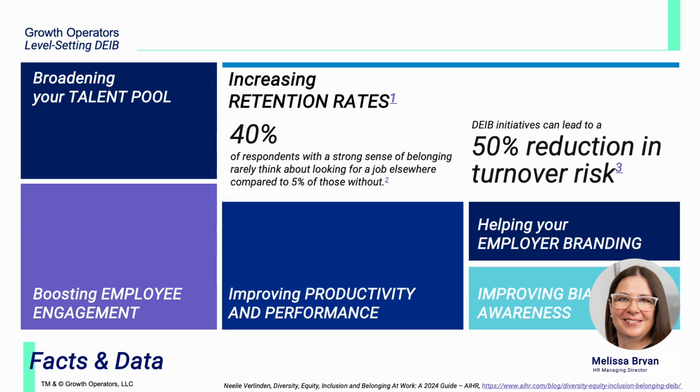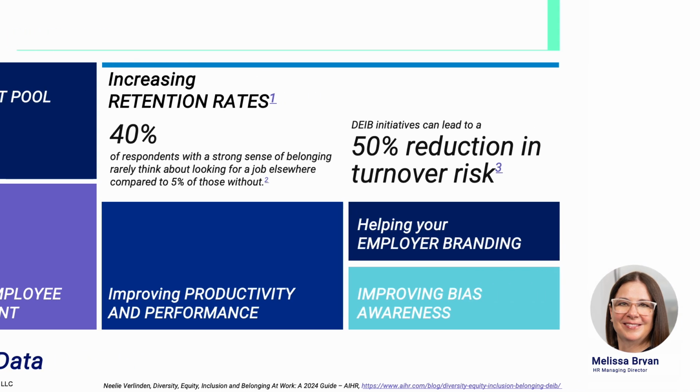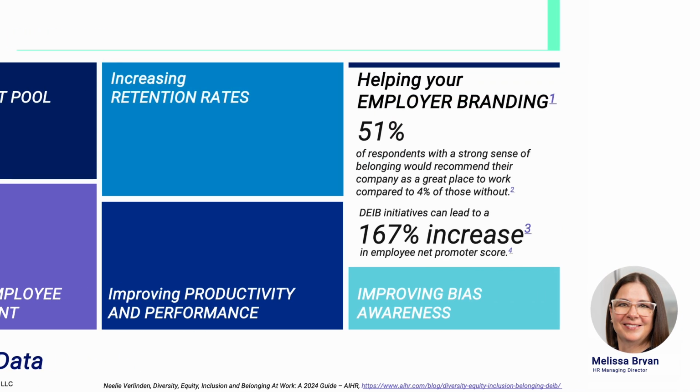Retention. Achievers Workforce Institute found that 40% of respondents with a strong sense of belonging rarely think about looking for a job elsewhere, versus 5% of respondents with a low sense of belonging. Better Up found that DEIB initiatives can lead to a 50% reduction in turnover risk. Employer branding. 51% of respondents with a strong sense of belonging would recommend their company as a great place to work, versus 4% of those with a low sense of belonging.